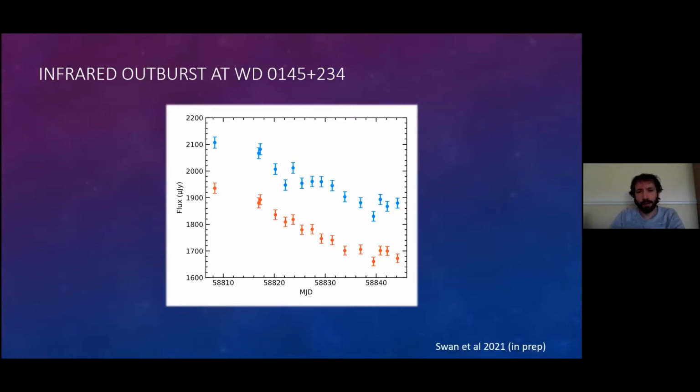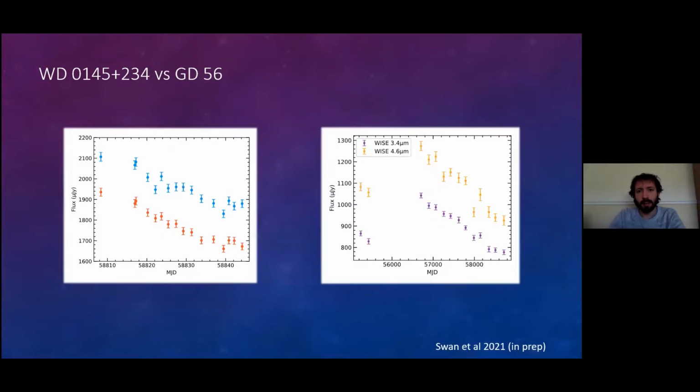And just to convince you that this outburst star isn't necessarily special, I'm going to compare it side by side with a different star's light curve. And we can see they look very much the same as each other. You've got this decay curve. And in the second star, we can see a bump in the light curve, just like on the left here. The only difference is that this one is on a timescale 100 times longer than this one.